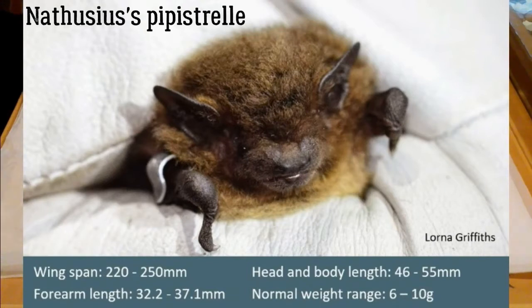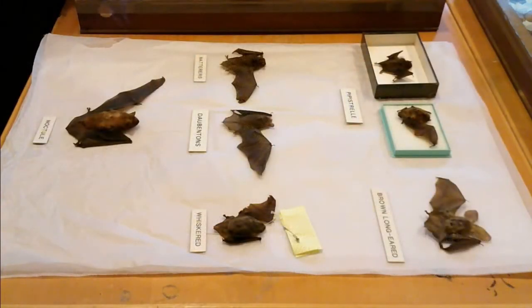We also have this one. This is a Nathusius' pipistrelle. Named after a gentleman called Nathusius who discovered them. And at one stage they were very rare migrants to Britain, only occurring to breed on the continent. A couple of years ago we were doing a bat walk in Wollaton Park and we picked up a Nathusius' pipistrelle on our bat detectors. So we know that this bat that was once a very rare migrant is now living in Wollaton Park alongside our 2 native pipistrelle bats.